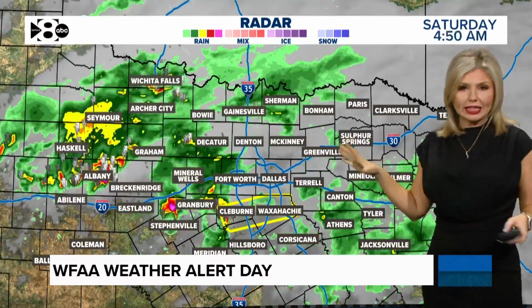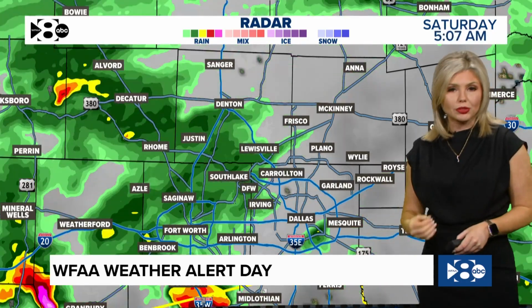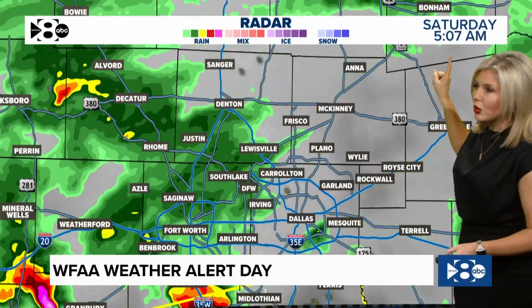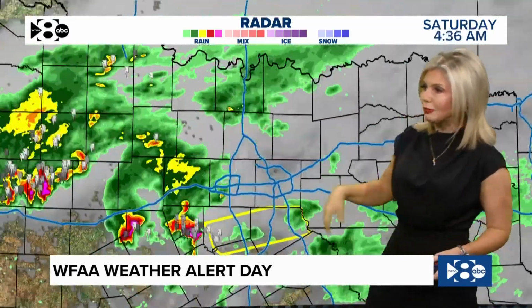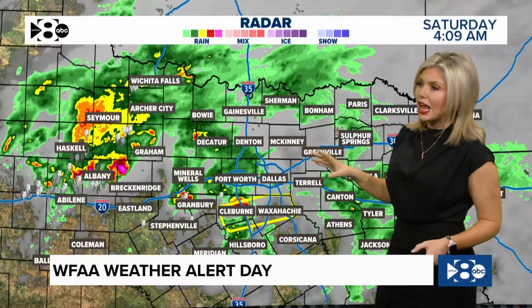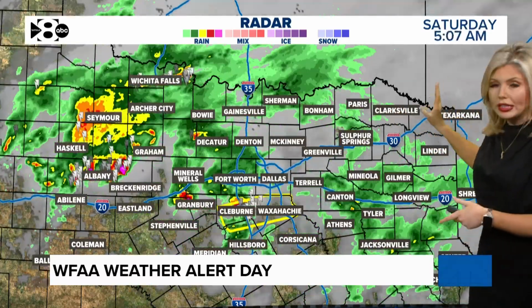So most of North Texas is going to be under the gun for seeing some low-end severe weather. We're talking up to golf ball size hail, wind gusts to 50 miles an hour, but brief heavy downpours will be a possibility. I'm going to go ahead and show you our timecast. This is going to be 7 o'clock this morning, and during that time, it looks like some of the stronger storms with the heaviest rain and possibly the hail will be moving through the Dallas Metroplex. But later on in the morning, a lot of that lifts off quickly to the north and east.